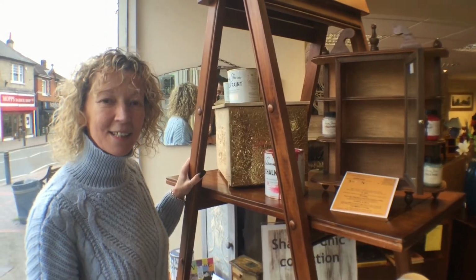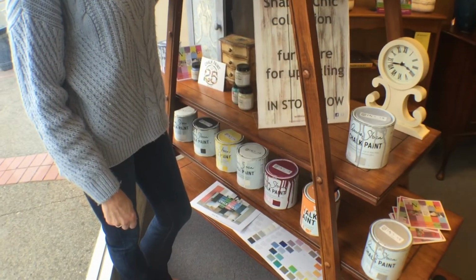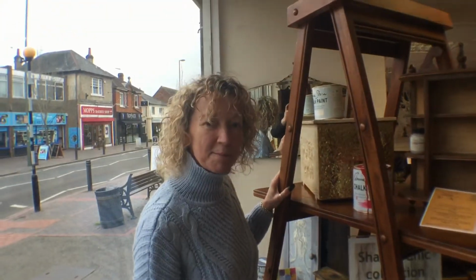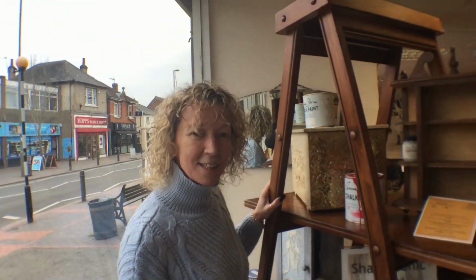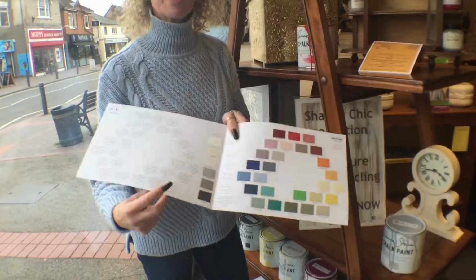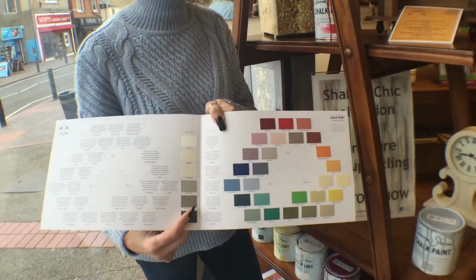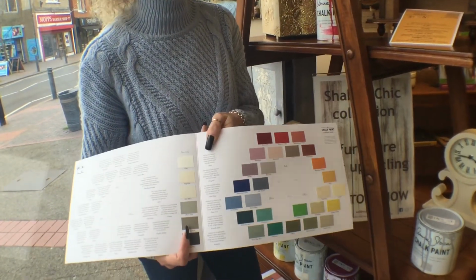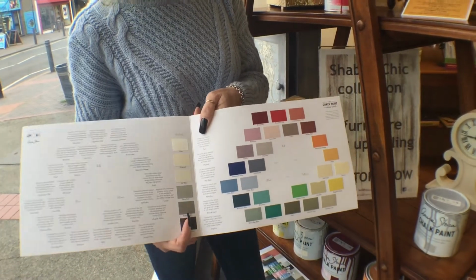There's lots of them in here, and you can use these paint pots here to choose the colour of the paint, which is available at Inside Chobham. There's also some colour charts as well, to help people make a choice. You can take these away with you, give a donation to the hospice, and then you can take these with you. What are they charging for one of these? I think these are a £2 donation to the hospice charity.